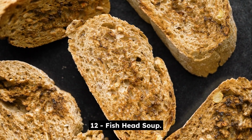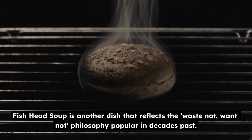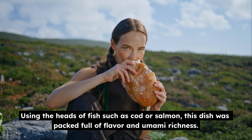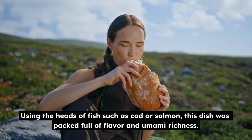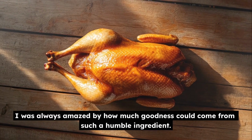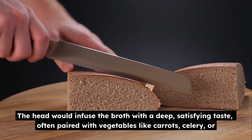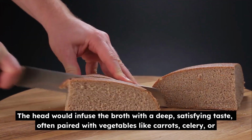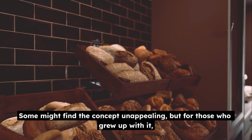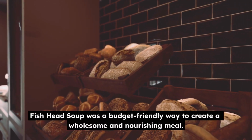12. Fish head soup. Fish head soup is another dish that reflects the waste not, want not philosophy popular in decades past. Using the heads of fish, such as cod or salmon, this dish was packed full of flavor and umami richness. I was always amazed by how much goodness could come from such a humble ingredient. The head would infuse the broth with a deep, satisfying taste, often paired with vegetables like carrots, celery, or onions for added depth. Some might find the concept unappealing, but for those who grew up with it, fish head soup was a budget-friendly way to create a wholesome and nourishing meal.